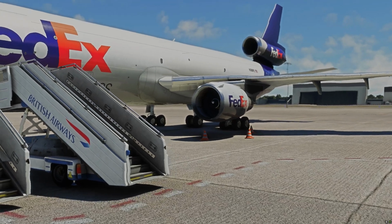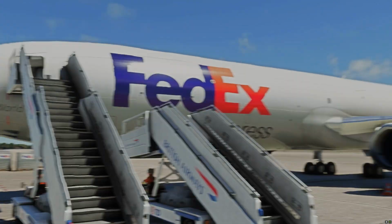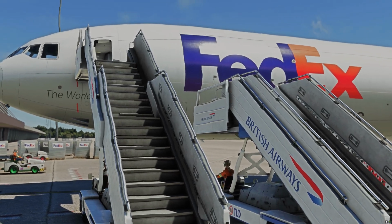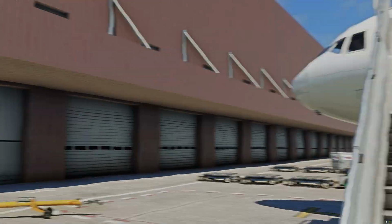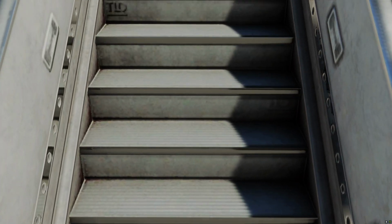Today we'll be flying the FedEx MD-11 from Memphis, Tennessee to Osaka in Japan. Memphis is FedEx's hub for basically their operations, so I thought Memphis was an appropriate place to fly from today.